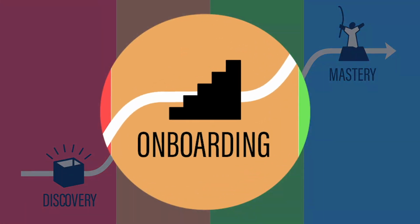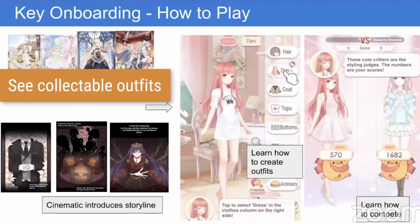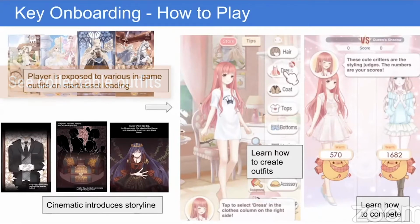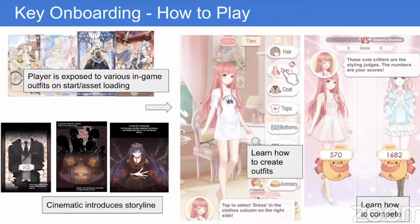What does the onboarding look like? When I first enter the game, I want to learn how to create my own designs and compete with others so I can make progress and feel creative. This is the first thing you see when you start the game. While the game is loading, it'll show you pictures of all the different outfits you can collect in the game. After that, there's a short cinematic that introduces the storyline. It's super quick. It's not really animated or anything like that. It's just kind of like comic book screens.